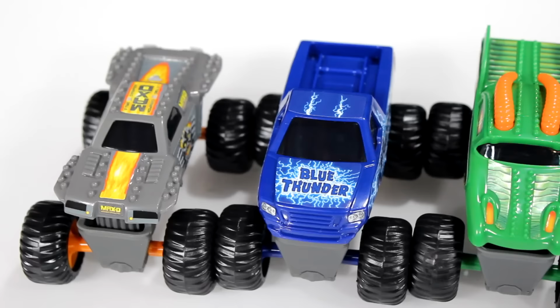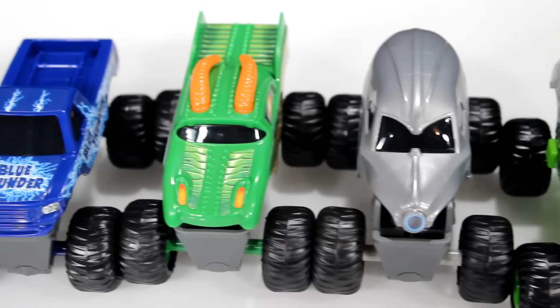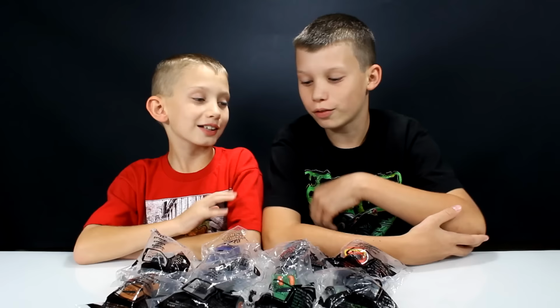Today we have the newest McDonald's Happy Meal toys. In this set is the Monster Jam, and we have all 8 of them. I'm so excited because we were able to get all of these before they came out in stores on Friday. We got them just a couple days early. Now let's start reviewing them.